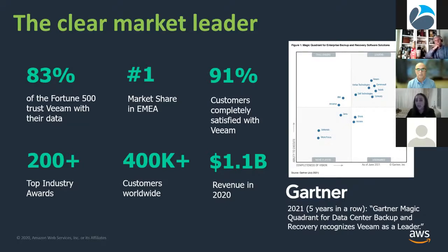So everything we're doing is simple, flexible and reliable. We provide a single platform for cloud, virtual, physical, software as a service, and Kubernetes environments. So if you consider leveraging Veeam and Bytes in conjunction with AWS, no matter where your workloads reside today or what your scenario is, whether you're running workloads only on premises and you want to leverage the cloud for storage, or you're running workloads in the cloud, or you have maybe more of a hybrid scenario, we're all here to make sure you're successful in your journey.